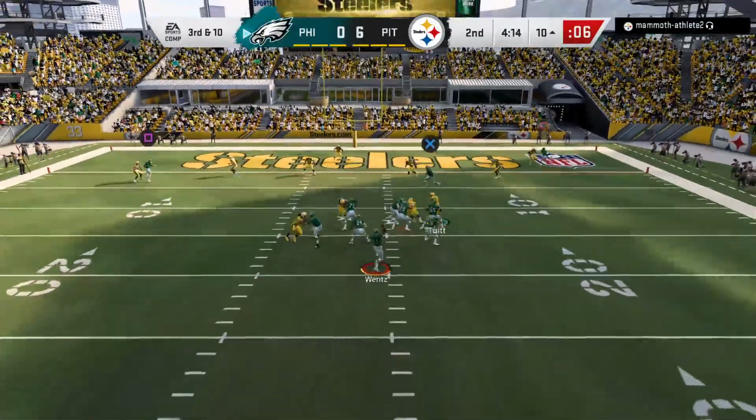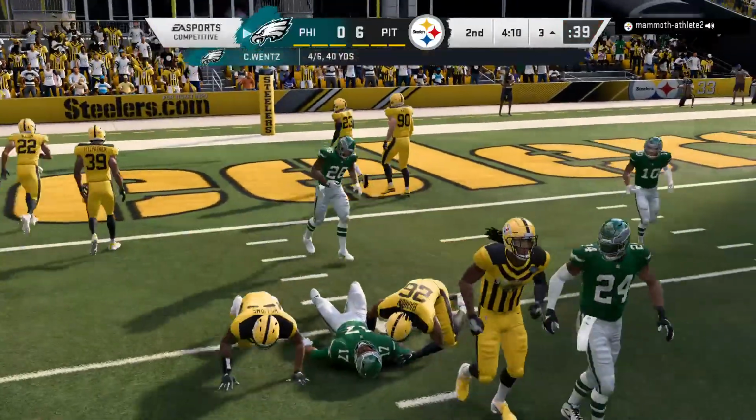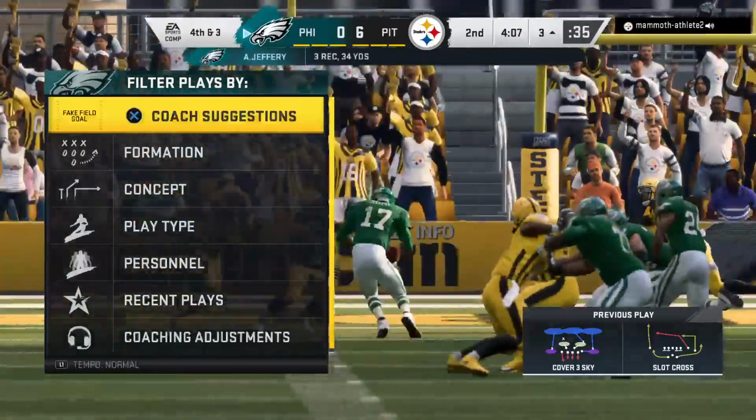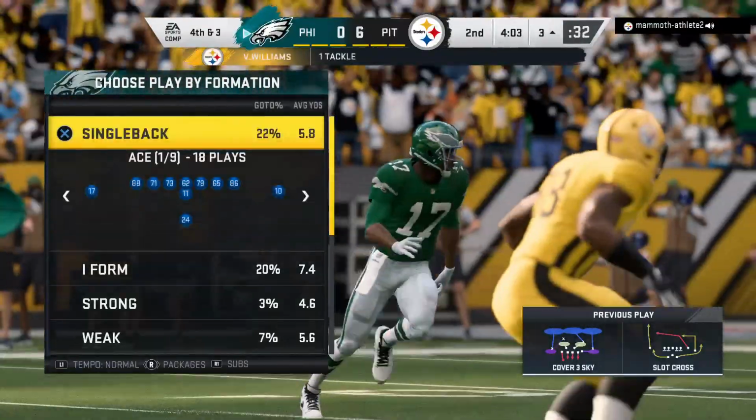Throwing is Wentz, and he'll hit Jeffrey, complete. They'll get him down about 3 yards short of the first. They get 7 there, but it brings up 4th. Then we've got to give a little tip of the cap for the defense there.